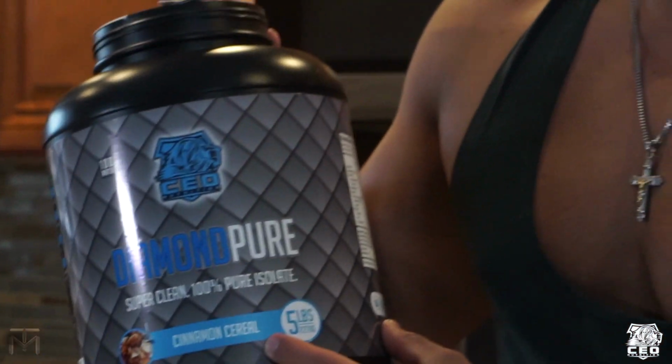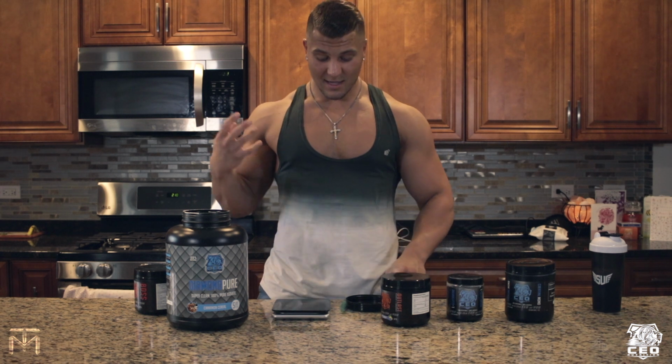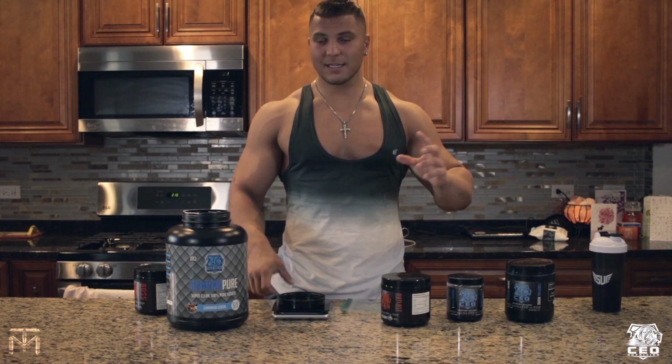The flavors on this brand are legit insane. This one is Cinnamon Toast Crunch cereal, and you can literally taste the Cinnamon Toast Crunch because it has pieces of Cinnamon Toast Crunch in it. And it's just unreal.